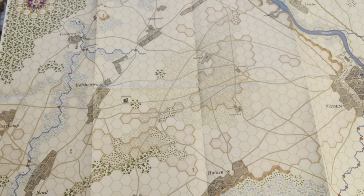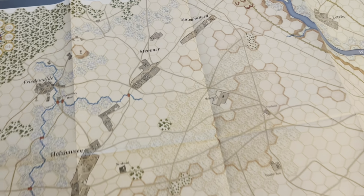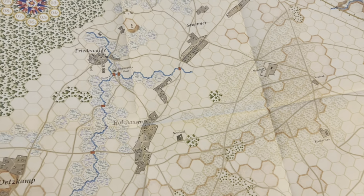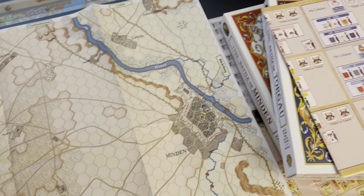But the colors, I think, on the counters are going to pop on it because of the muted tones here. So I'm not too concerned about it. The paper is pretty thin. It's like a very thin paper. So you're definitely going to want to put plexi over this and not play directly on it.